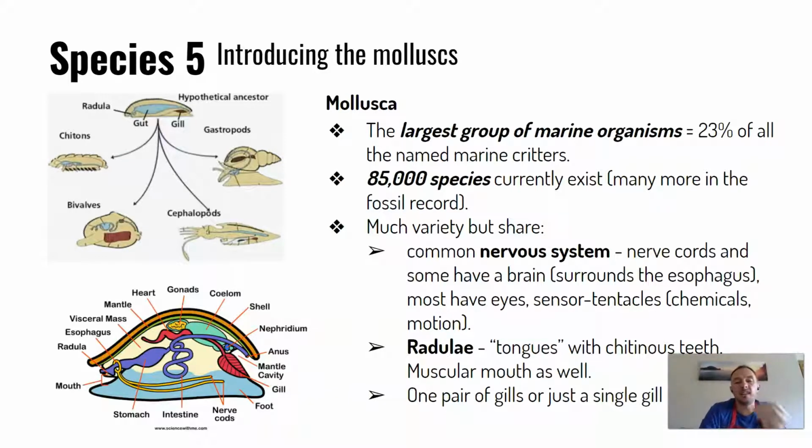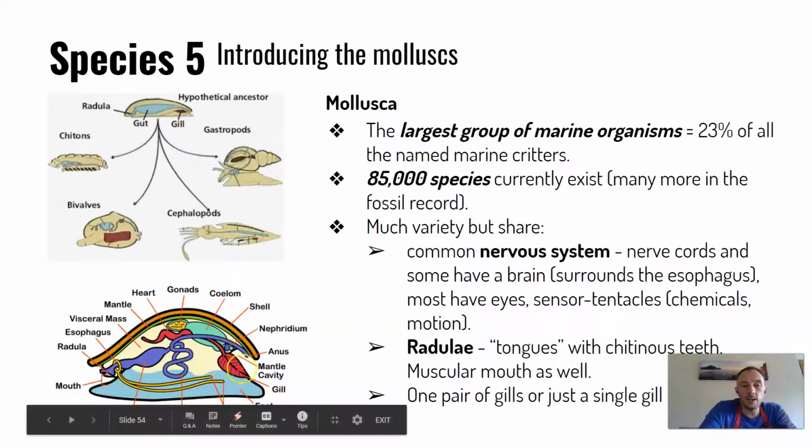So they have this tongue with chitinous teeth, and chitin is a specific type of molecule. It's actually a carbohydrate that contains nitrogen, and it's found in fungus, actually, in their cell wall. Interesting connection between the animal kingdom and the fungal kingdom there. But it has these little teeth where they can basically lick plants and eat them that way by just shaving them. Cool. They have a pair of gills or a single gill where they do respiration.